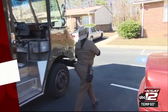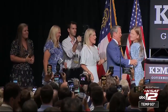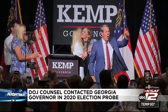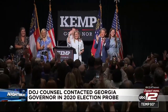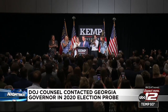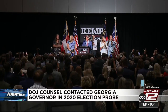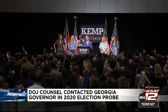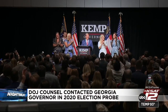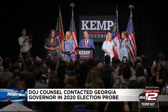Special counsel Jack Smith's team has made contact with Georgia's governor as part of the investigation of former President Donald Trump's attempts to overturn the 2020 election. President Trump had pressured, and then failed to get, Brian Kemp to reverse Georgia's election results after he had lost to President Biden. Trump then backed Kemp's Republican challenger in last year's gubernatorial primary. The former president announced earlier this week that Jack Smith told him he is the target of the criminal probe.